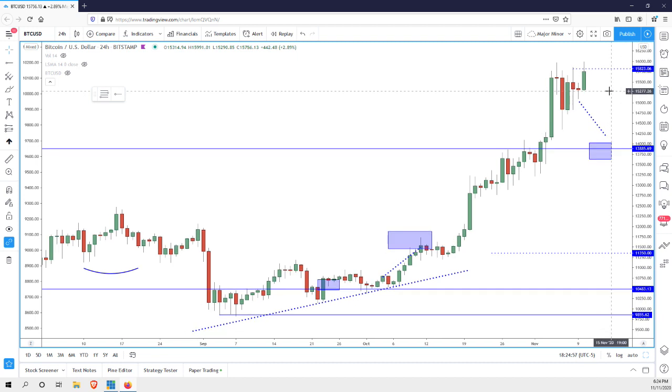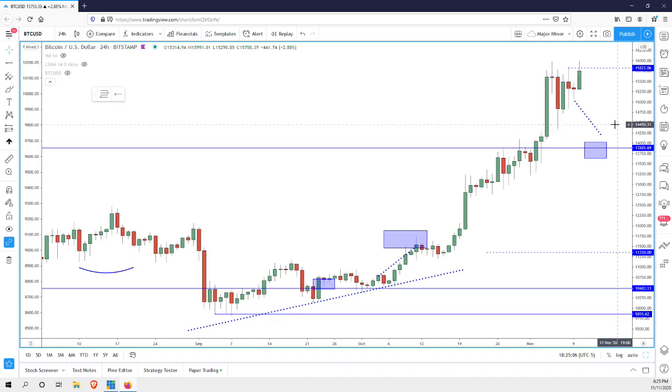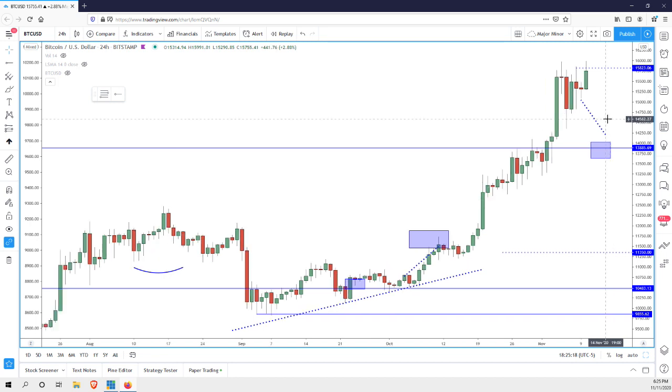So again, 16,000 area, risk is too high for a new swing trade, so we prefer to wait for a better level. That level may not be 13.8, maybe it'll be a slightly higher level, but Bitcoin needs to provide the proof, and it needs to provide the setup and the confirmation where we can then measure our risk and take a reasonable trade. Okay, so that's it. I'm going to leave you with that.